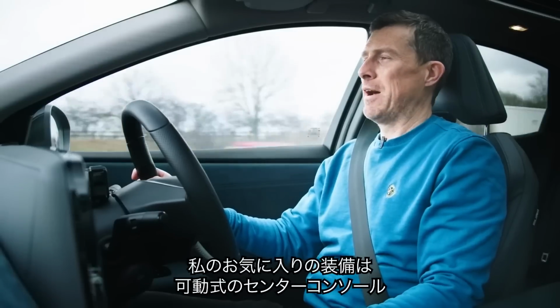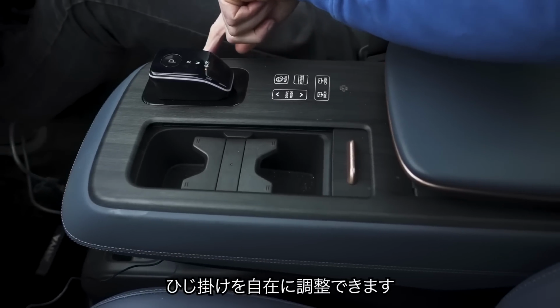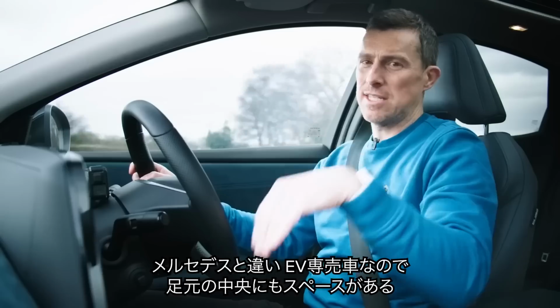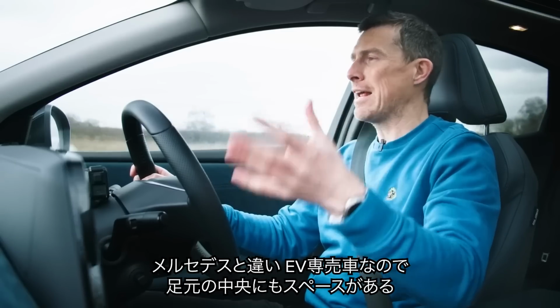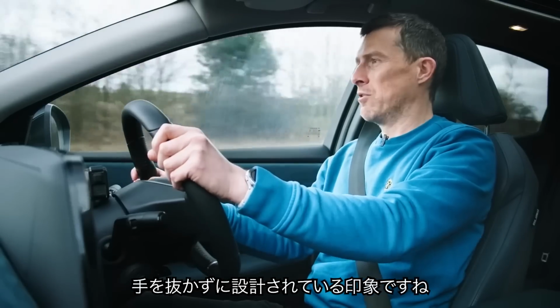There's certain things I really love about it, like features such as this. Look, the movable center console, so you can have the armrest just where you want it. And you've got all this space down here by your feet as well, because this is a bespoke, built from the ground up electric car, unlike the Mercedes, and so they've just been able to package it really well.